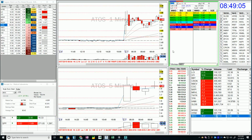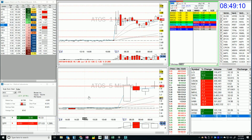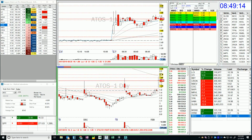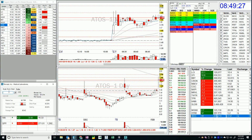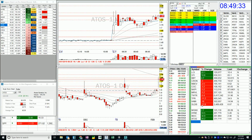All right, Atos. Oh, this also looks good. Looks like it's in play today. 373,000 shares, up 27%. We've traded it in the past before. As you can see here, when it gets the volume down here, it does run, right? So it's not like a GE where it gets tons of volume and just stays flat. So this is good. What's the float on this one? Looks like the low floats are moving today. So we'll put it on here also. All right, what else do we have?